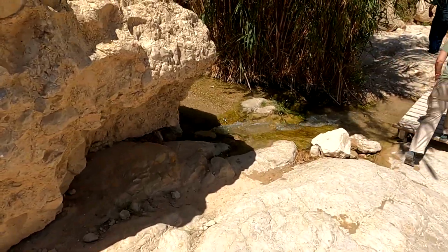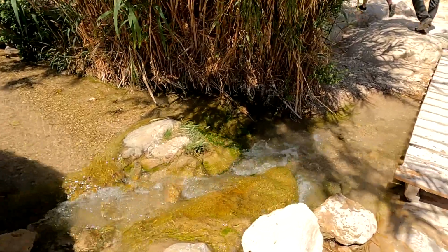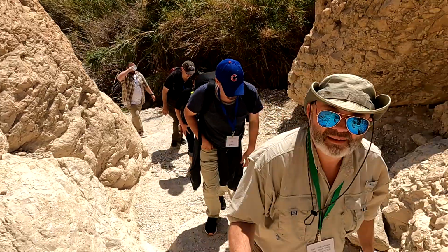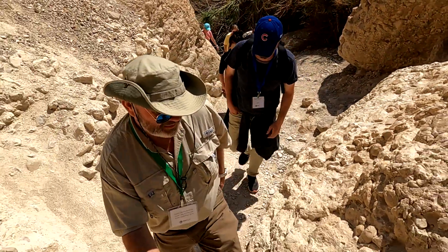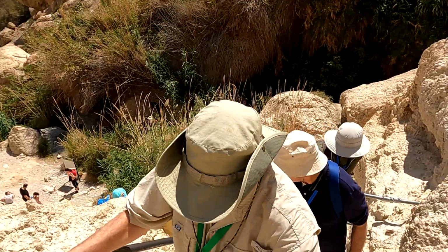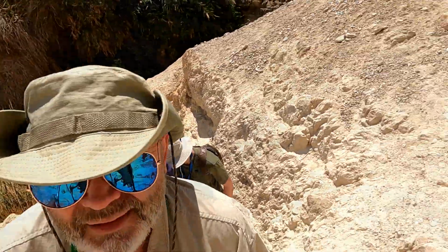There are about 3 or 4 caves visible as you make your way up this valley. There's a high probability that David probably hid or even lived in some of these caves, and he probably drank from this stream also. So we proceeded up the mountain so we could find the source from where this water was coming from. We climbed higher and higher, and you can see the Dead Sea in the background.